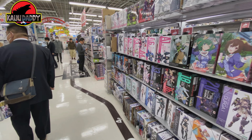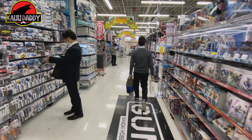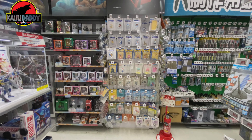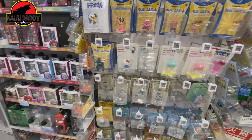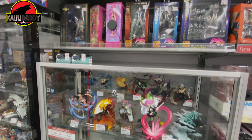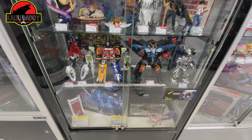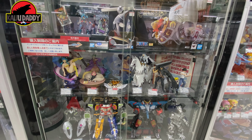So again, this is the model area when you're in this BIC Camera. Take a little bit of a detour. Look around over here. So there's some Metacom stuff. A lot of vinyl pieces here. Some of the Figuarts Mini, Solo Jugoken stuff. Berserk. Guts.